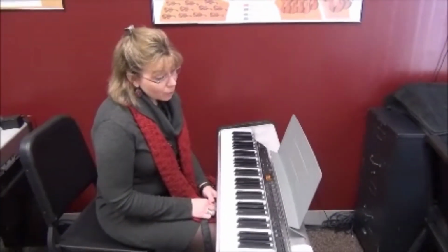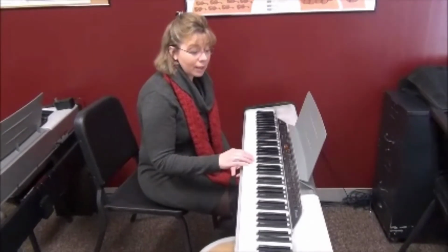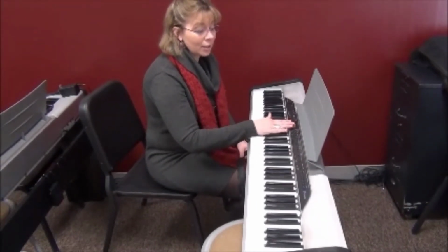And Miss Vicky's rule is that they don't need to push any of these buttons whatsoever. They just focus on the keys. But when you come in, you can go ahead and get warmed up and play some songs on the keyboard. But don't worry about these buttons. Those don't need to be touched at all.